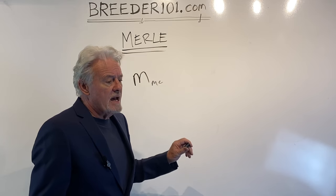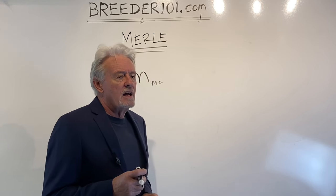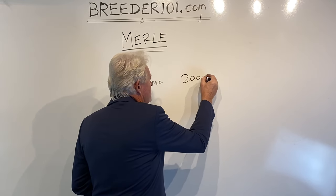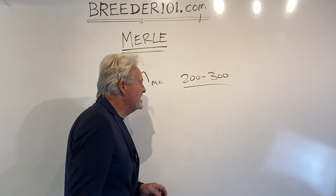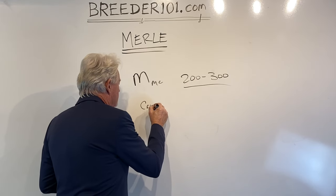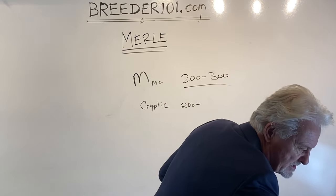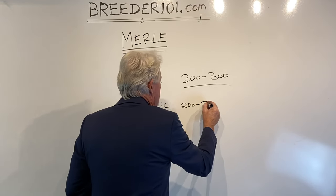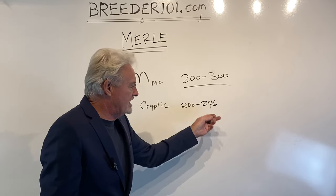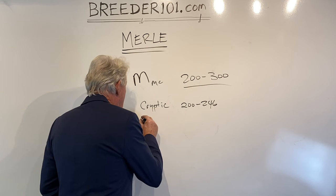And when you do a test with most of the places now, Animal Genetics, I think, now has it, certainly VetGen, UC Davis, I believe Embark, they will give you back a number for your merle. That number is typically something between 200 and 300, and it's kind of an indication of the amount of merle-ness that you've got in your dog. A cryptic merle will have a number from 200 to, I think, 246. I wrote my notes down somewhere. Yeah, to 246. Now, there's some overlap on this, and not everybody will agree on the exact numbers, and I don't purport that those are the exact numbers, but basically, if you've got a dog that's in the low 200s, it's a cryptic merle.